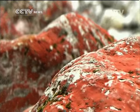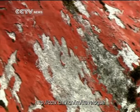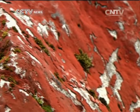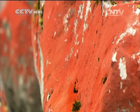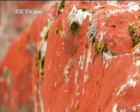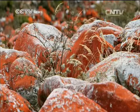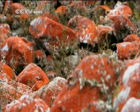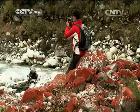If you do come down to the riverbed, take care not to step on the red algae. Not only are they very slippery, they're also a primitive life form. The algae thrive on the fresh air and manganese-rich glacial waters that feed this valley. But the real reason they're red is because they're rich in a substance that protects them from the strong ultraviolet rays experienced at these altitudes. A bit like how we get tanned when we're under the sun.